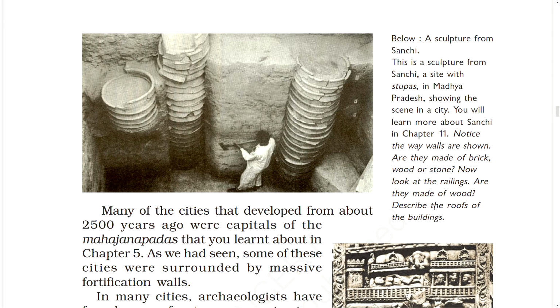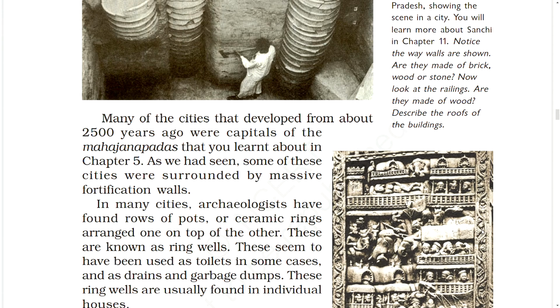Below, a sculpture from Sanchi. This is a sculpture from Sanchi, a site with stupas in Madhya Pradesh, showing a scene in a city. You will learn more about Sanchi in Chapter 11. Notice the way walls are shown. Are they made of bricks, wood, or stone? Now look at the railings. Are they made of wood? Describe the roofs of the buildings.